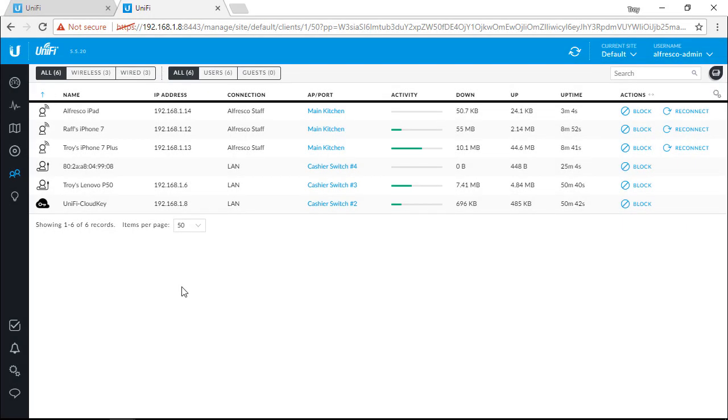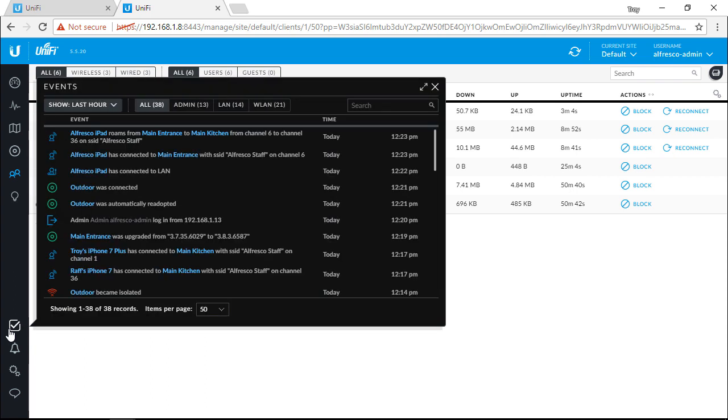Okay, that's great. They're all done. Now we can start to see some really interesting information about how the network works. And the first thing I thought I'd show you is we'll go down to the events list, and the events are going to tell us what's going on in the network with both of our UniFi devices and the clients connected to that network.